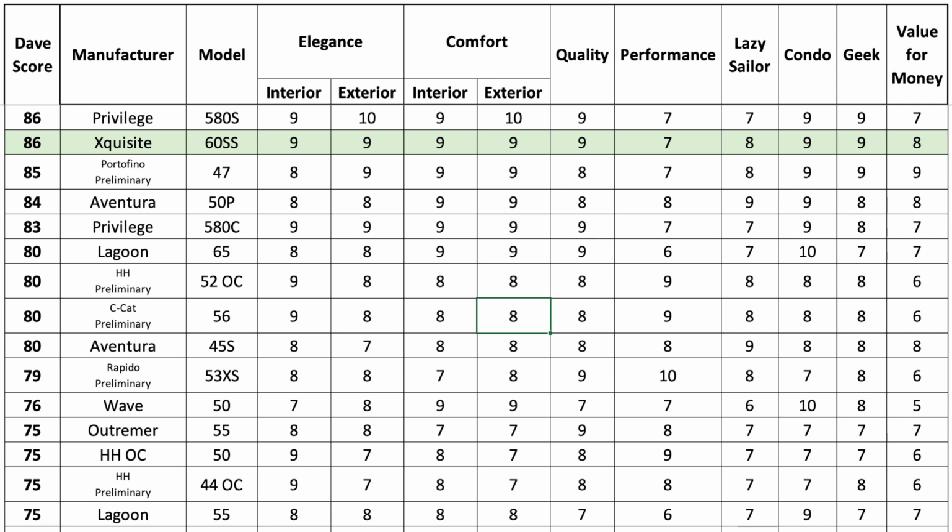And again, I'm not technical enough. I haven't visited either factory to give either of these a 10, but they are both very, very high quality boats. Performance, 7 out of 10. Lazy Sailor, 8 out of 10. Actually, that should be a 9 out of 10 for the Xquisite. The Condo, 9 out of 10. Geek Factor, definitely a 9 out of 10.